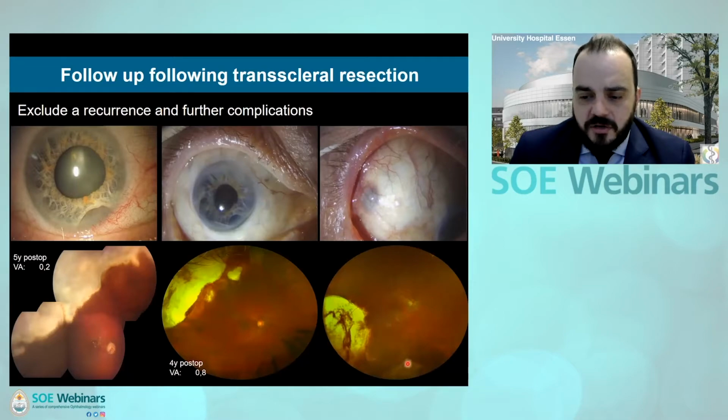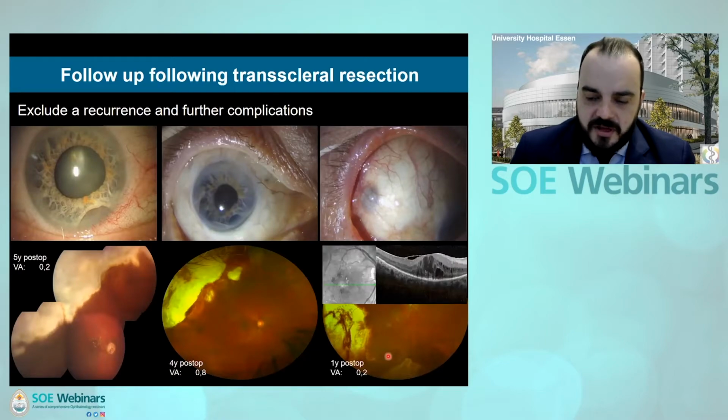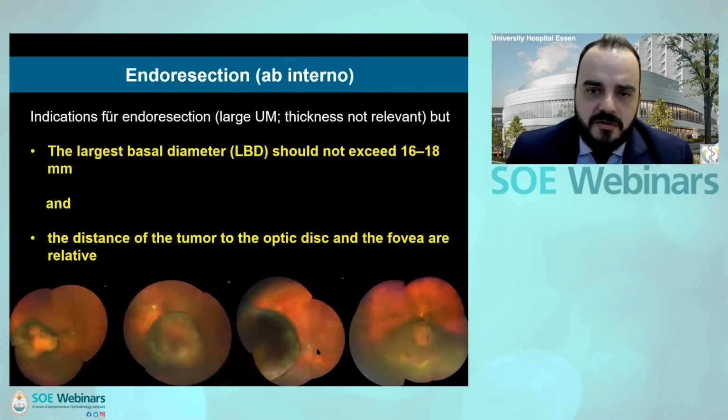Or here you can see a patient who didn't need a second surgery. This is a blood clot under the retina at 1 year, but still with a radiation-induced maculopathy. And then we will move to the endoresection, which is the removal of the tumor from the inside.